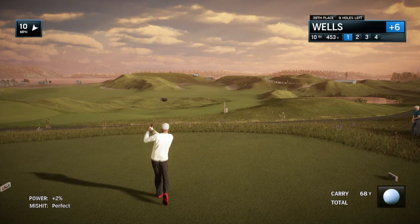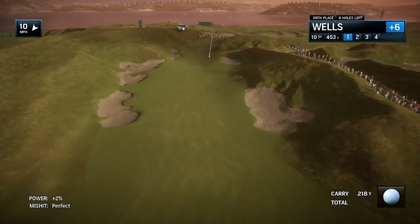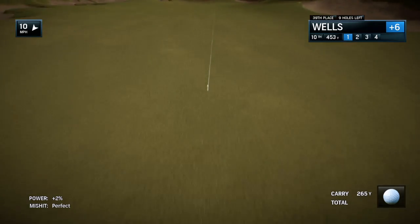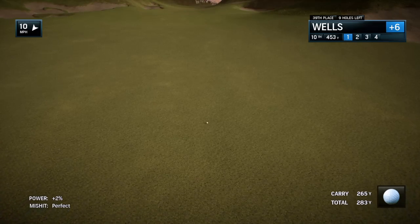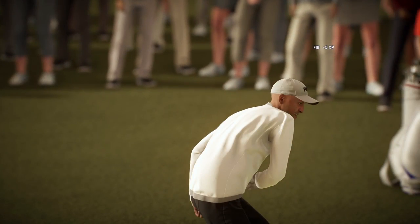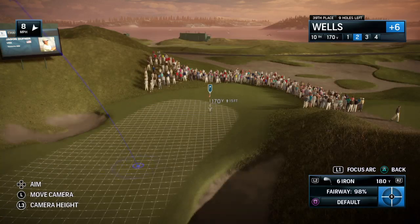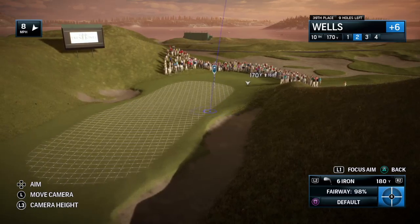Well, this one's sweet, Frank. Super. Frank, not the longest hitter, but sometimes you win tournaments by putting it in a good spot, and that's where we are right here, 280 yards out. Yeah, 280 down the middle of the fairway. That'll never get you in trouble.